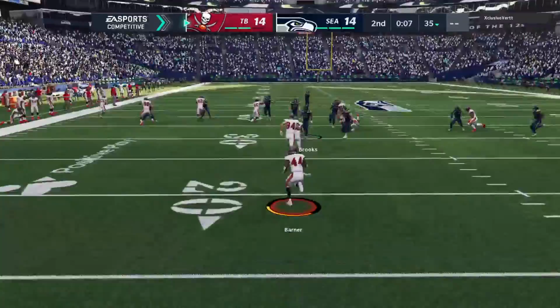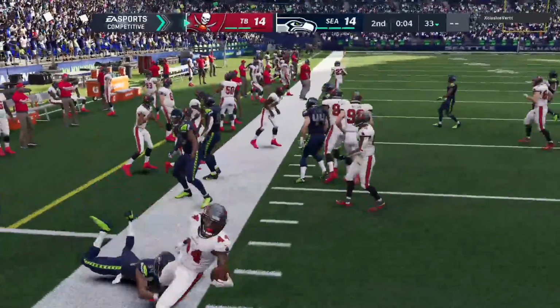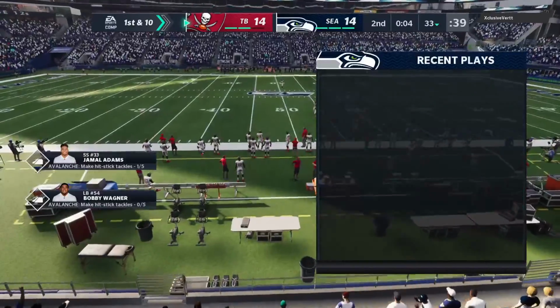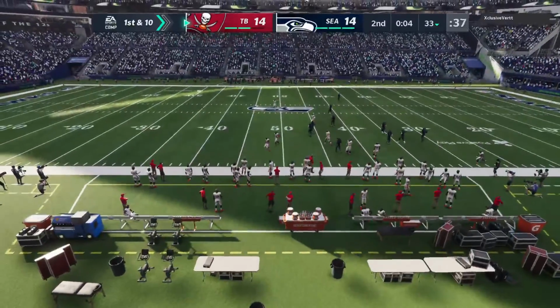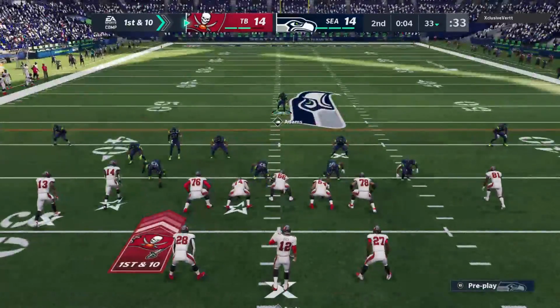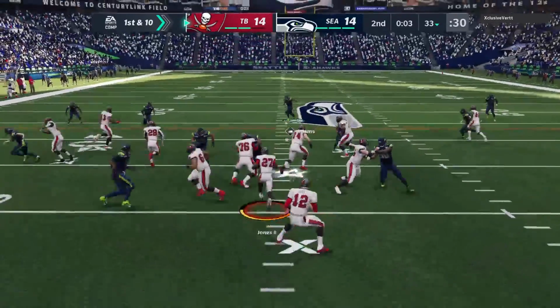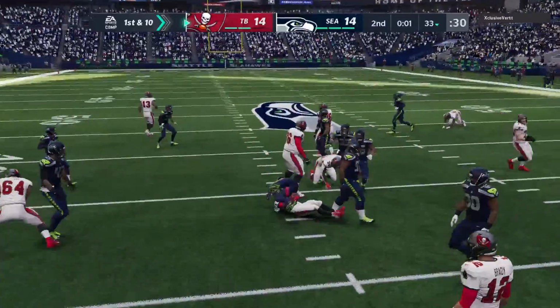On the return, it's Kenyon Barner. Now a crease here as he's past the 30. And he is out of bounds as they'll start up past the 30. Bucs take over 1st and 10. The Bucs offense set to begin their next possession. And following the pick 6, they have decent field position. We'll see how they attack this run.